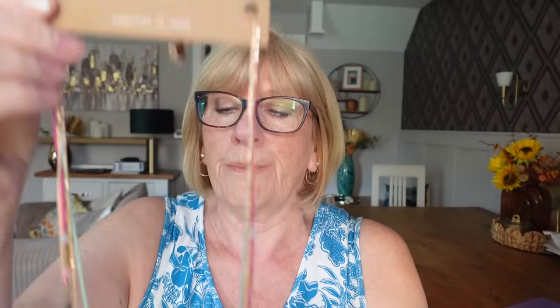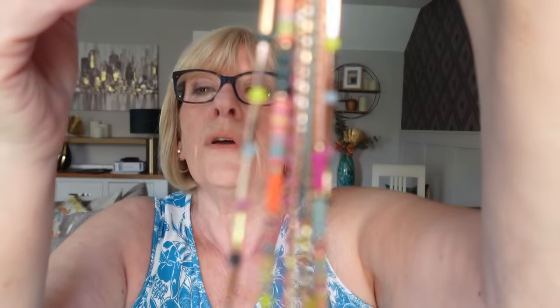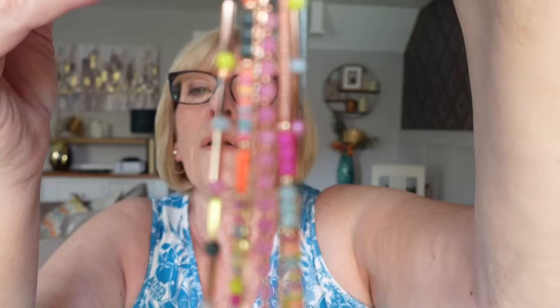And one of the things that was 50% off was this necklace. So if you can get the idea. What I will try and do is take some photos of me in them and add them onto my video. I will try. I don't know if I'll be able to do it. Everybody else seems to be doing it, but I'm just a bit, you know. But you can see all the colours. So the similar colours. And yeah, several strands, and quite long, I think.